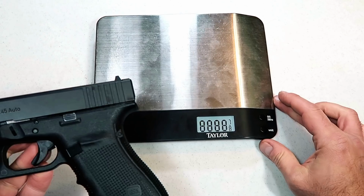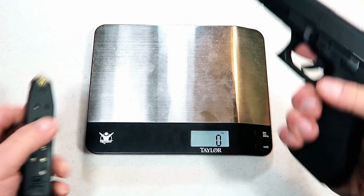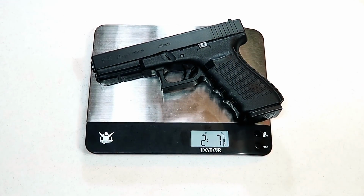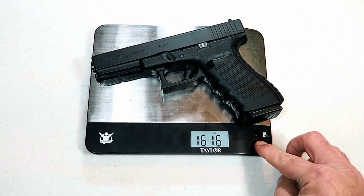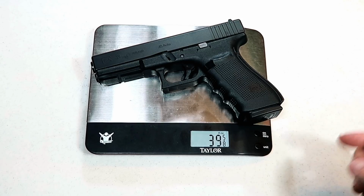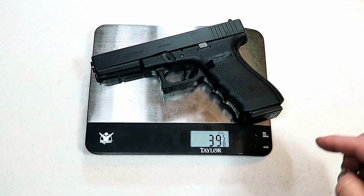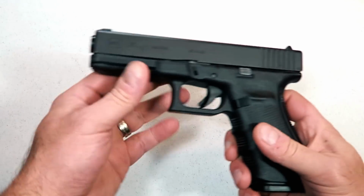A lot of people love this. I fell in love with the 41, but I have a feeling I'm going to fall in love with this too. Kind of, I'm already in love with it. 2 pounds, 7 5/8 ounces. We move that just to ounces. We're looking at just under 40 ounces with 13 rounds of 45 target loads, 230 grain, 39 5/8 ounces.